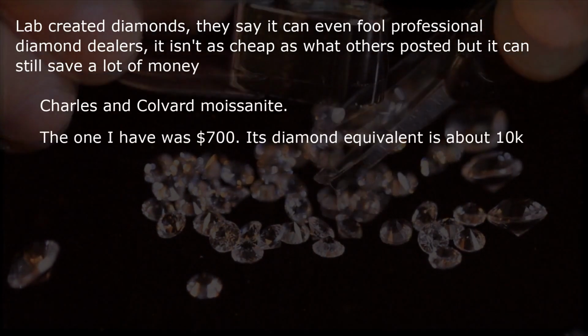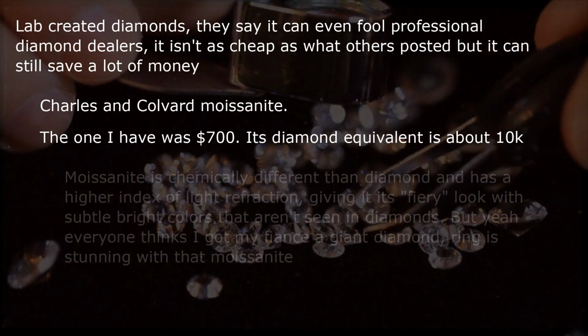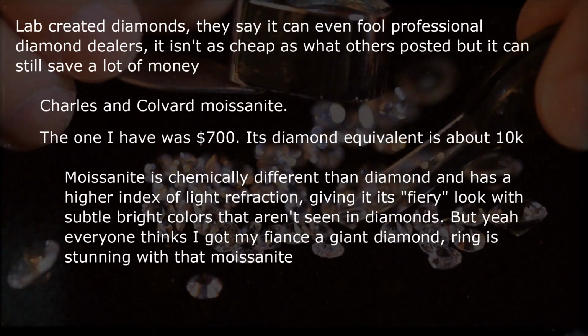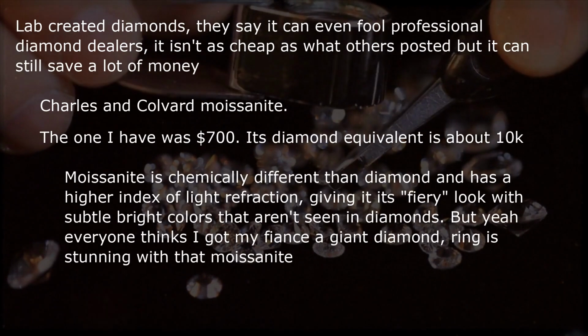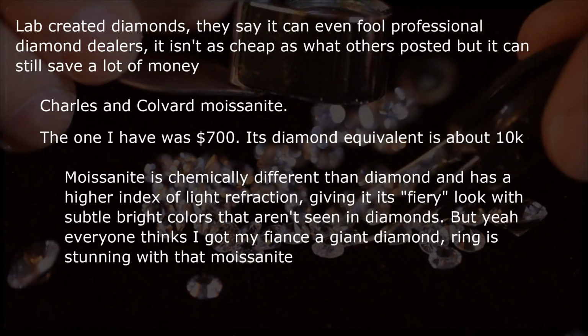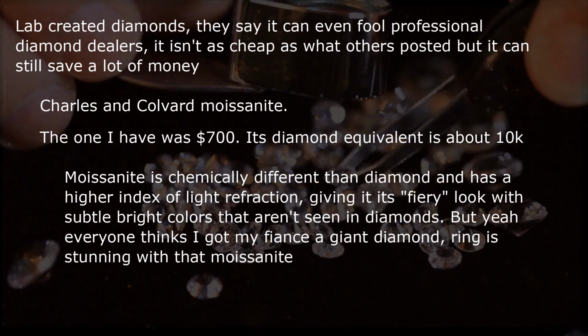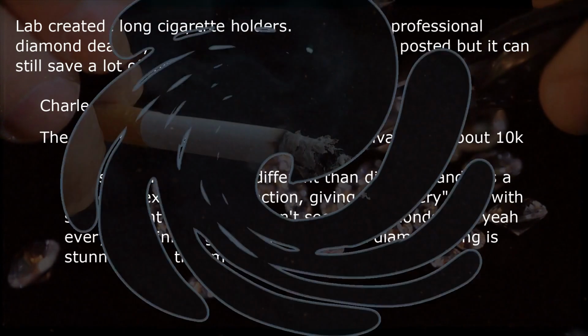The one I have was $700. Its diamond equivalent is about 10k. Moissanite is chemically different than diamond and has a higher index of light refraction, giving it its fiery look with subtle bright colors that aren't seen in diamonds. But yeah, everyone thinks I got my fiancé a giant diamond ring. It is stunning with that moissanite.